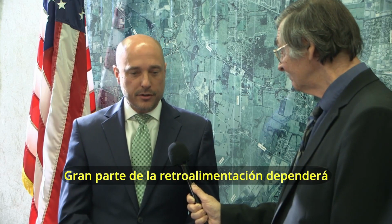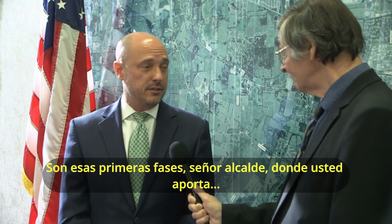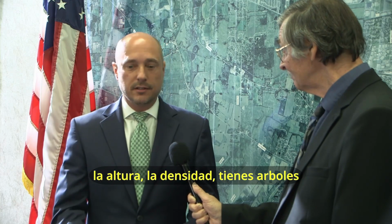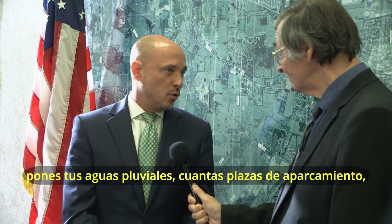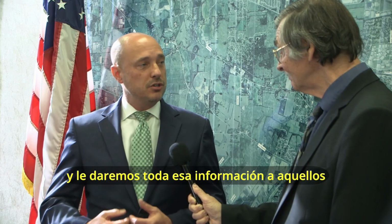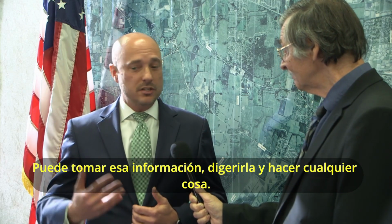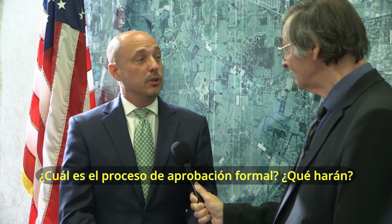A lot of the feedback will depend upon what we get from them. But in those early phases, Mayor, where you bring in those plans, we'll talk to you about the appropriateness in terms of the location, the height, the density. Do you have any trees on the property? Where are you going to put your stormwater? How many parking spaces? We'll give all that information to those folks up front. It's really a dialogue so that the developer can take that information, digest it, make any amendments, and then we'll talk to them about what the formal approval process is.